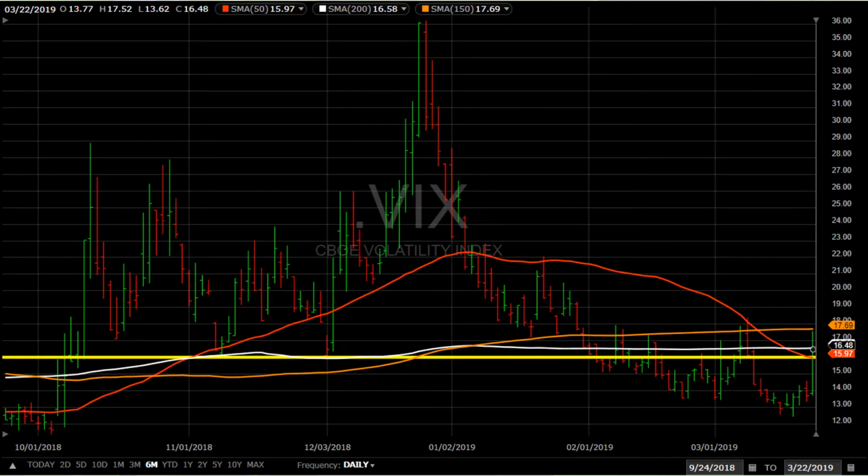The VIX is the volatility index. I like to see that below 16. The lower, the better on this one. The yellow line is that 16 point, and this index did close above that. It went up almost as high as 18, and we'll see what the next week brings.